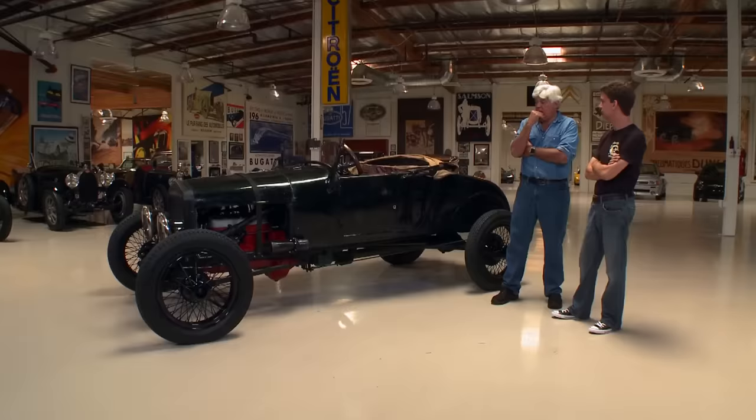And there's still a million Model Ts on the road, at least. Which is very funny. I think they say one out of every 250 survives today. Oh, okay. Which is not bad.